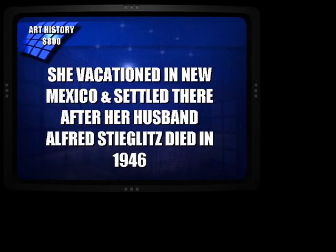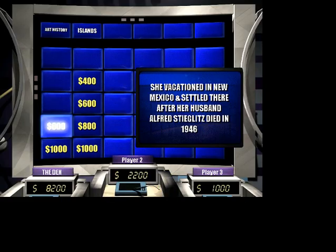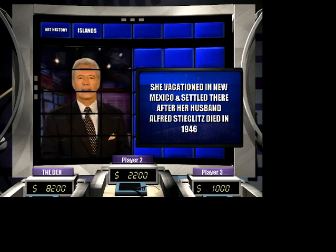History for 800. She vacationed to New Mexico and settled there after her husband, Alfred Stieglitz, died in 1946. Player 2. Who is Georgia O'Keeffe? Good.